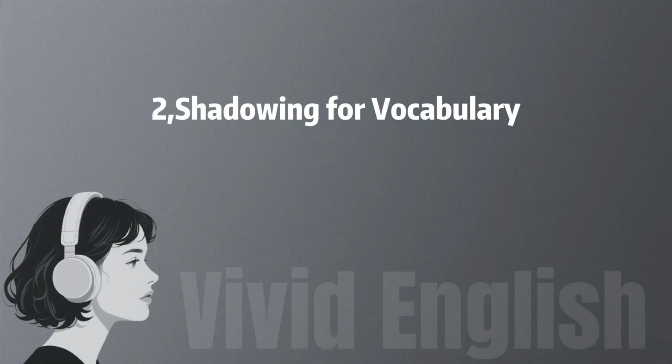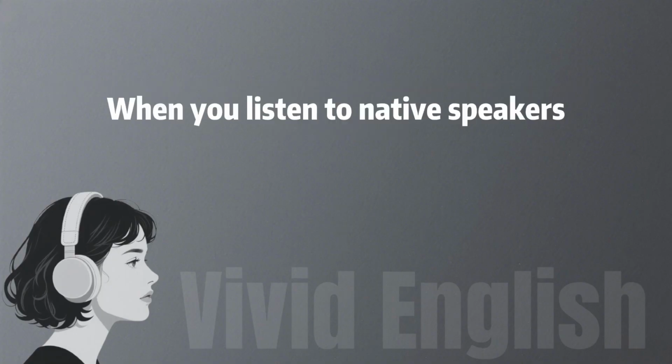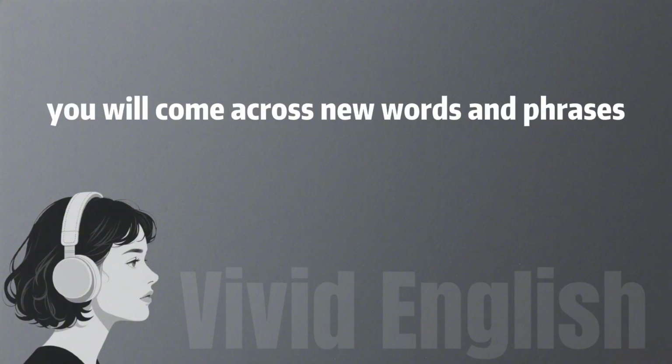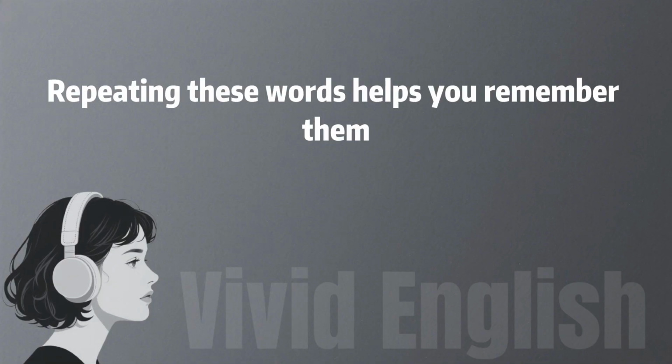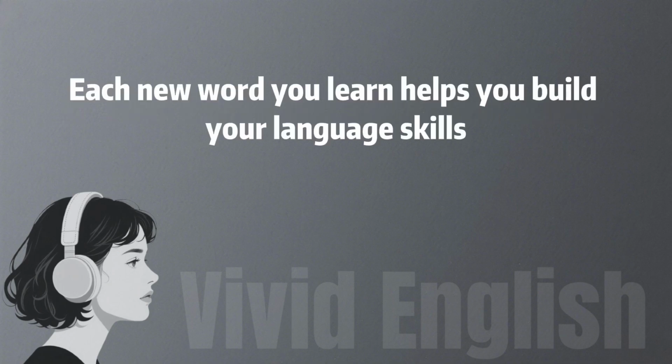Shadowing for vocabulary. Shadowing is also a great way to build your vocabulary. When you listen to native speakers, you will come across new words and phrases. Repeating these words helps you remember them. It's like finding new tools in your toolbox. Each new word you learn helps you build your language skills.